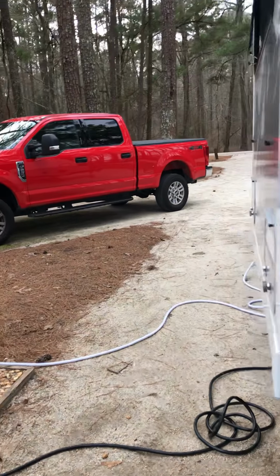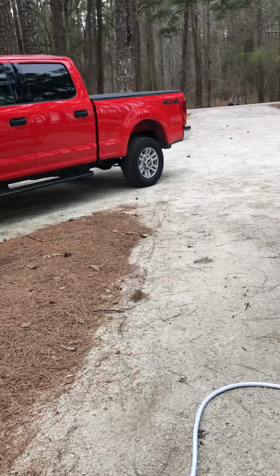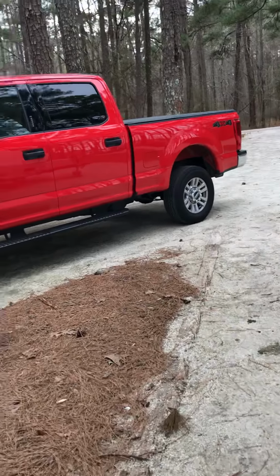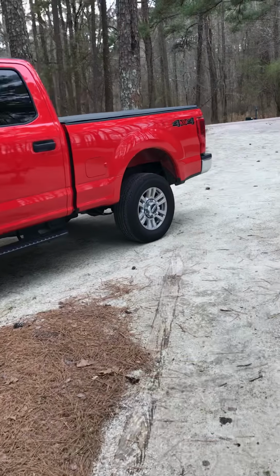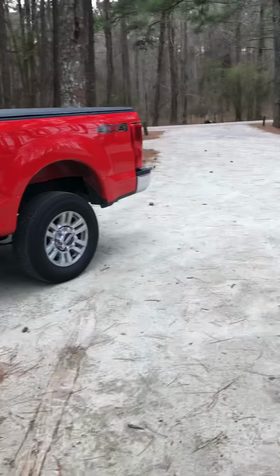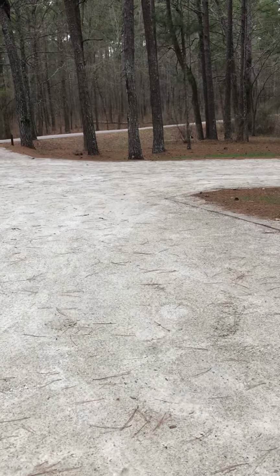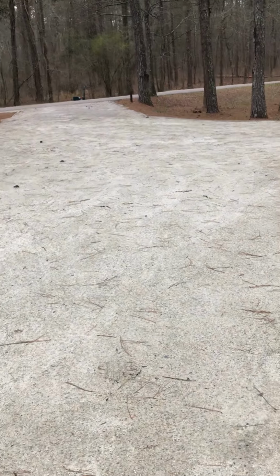And we were pulling this with a Ford F-150. We had a 2017 F-150, and everybody on the websites was saying, "Well, yes, that's too much for that truck." It didn't have a problem pulling it, but our payload was over in the F-150 because I do haul a lot of stuff in the back of the truck.